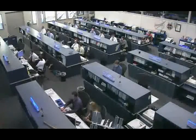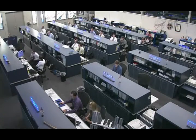Tell you a little bit more about all of the various tasks that the spacewalkers will be working to accomplish today. We have an overview with some graphics that will show you how everything looks. We'll be playing that next here on NASA TV. This is Mission Control Houston.